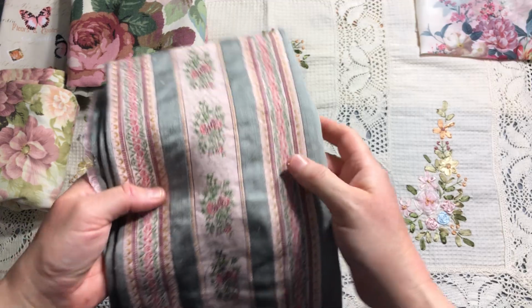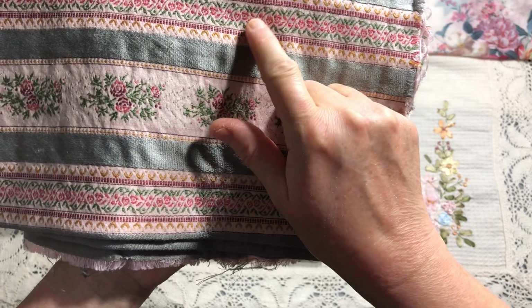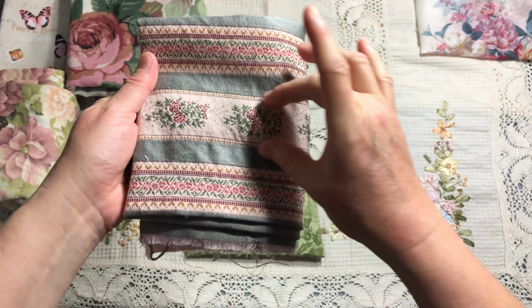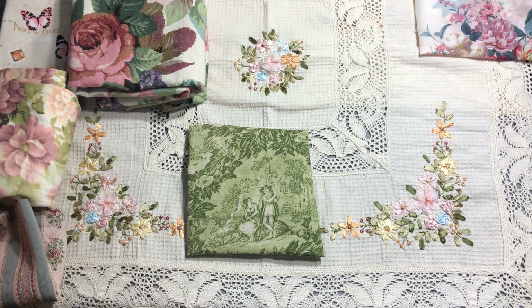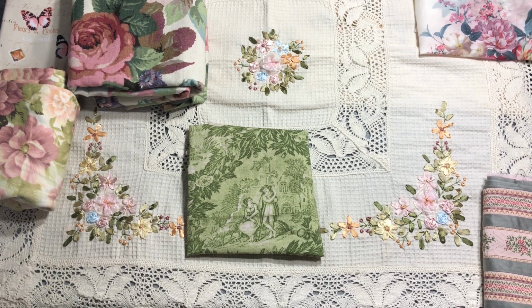Got some gorgeous vintage, possibly antique. This is all embroidered or woven in the fabric. Probably wouldn't end up using the grey bits, but I'd use parts of the strips of these. Over here maybe.